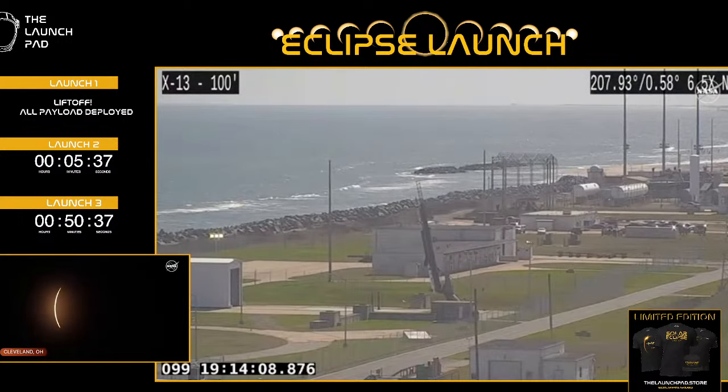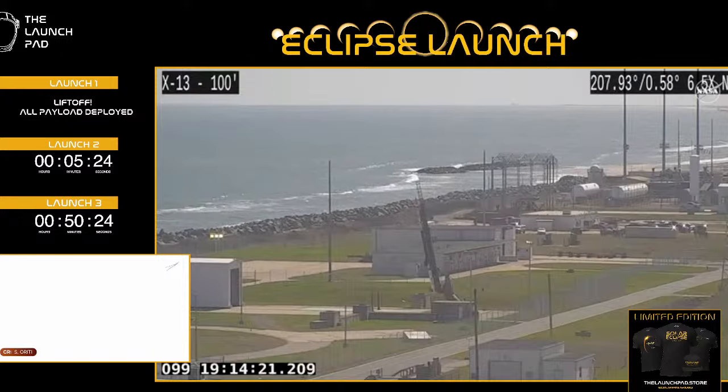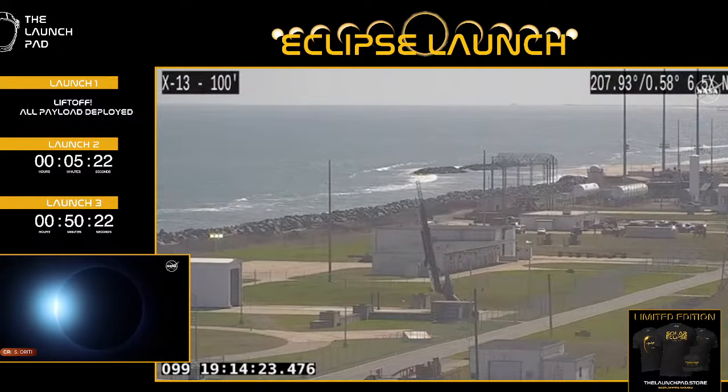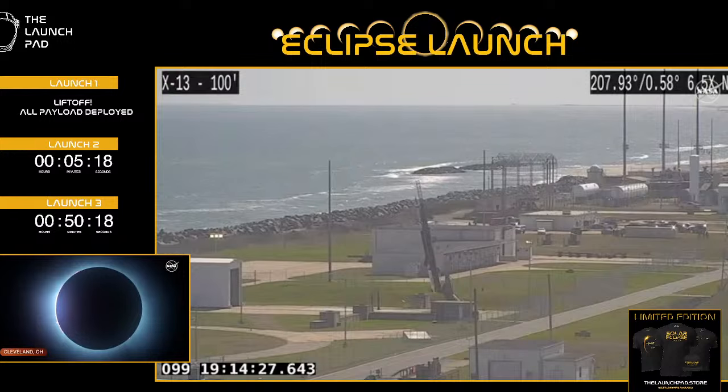RSO, ROA. This is RSO, go ahead. Provide final wind-weighted settings for ARC. Final wind-weighted settings are as follows. Azimuth 100.9, elevation 79.3. Azimuth 100.9, elevation 79.3. Good read back.